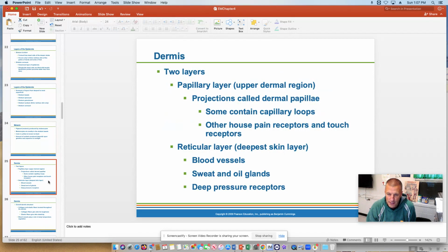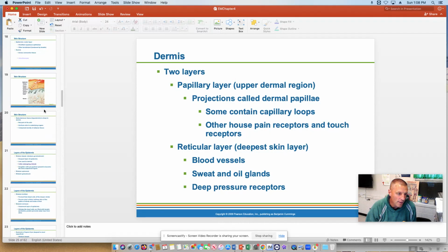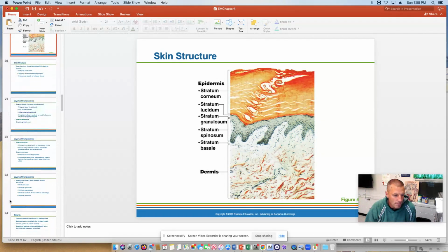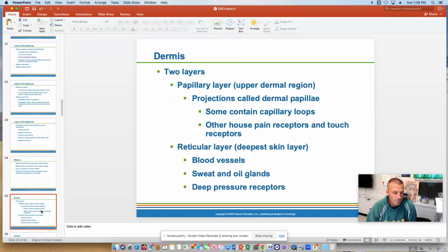Now we go below that layer of skin to the dermis, and the dermis has two layers. It has something called the papillary layer, dermal papillae, under the dermal region, and those actually are what create your fingerprints. So they kind of push up through. I'm going to go back to this other, see if we can see it on here. Yeah, where this kind of pushes up into here, those are what create your fingerprints. So that papillary layer, dermal papillae, capillary loops, and people's fingerprints are kind of described by whorls and loops.